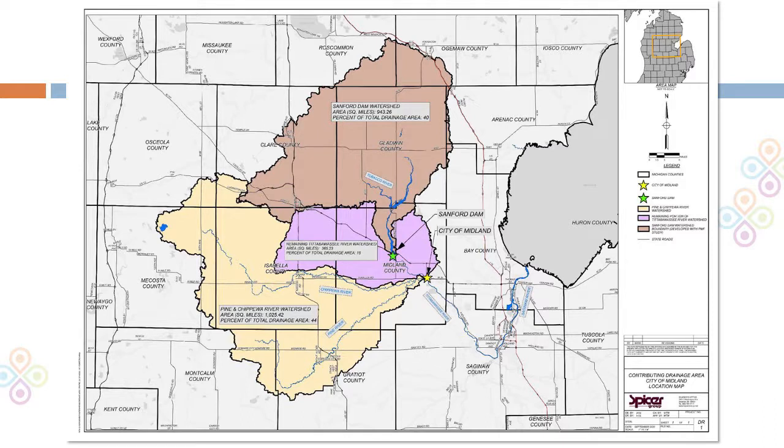On the map, the city of Midland is identified as a yellow star on the right edge of the lavender watershed area. 3 watersheds contribute to the water seen by the Midland gauge. The uppermost watershed, Sanford Dam watershed, is shown in brown at the top of the plot. It includes all the water that runs off into the Four Lakes Task Force drainage system and terminates at the Sanford Dam. The lavender area is called the Salt River watershed.